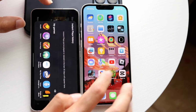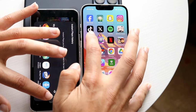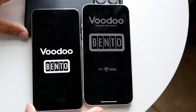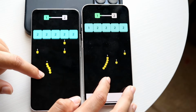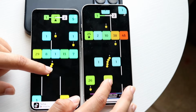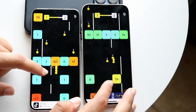Going back into here, we can try something like Snake vs Blocks. 3, 2, 1. And the iPhone 14, again, ever so slightly was the faster one. Now, actually playing the game, I don't know if there's going to be any big differences. You can see kind of the same thing, but for the most part, really not too many big differences here.